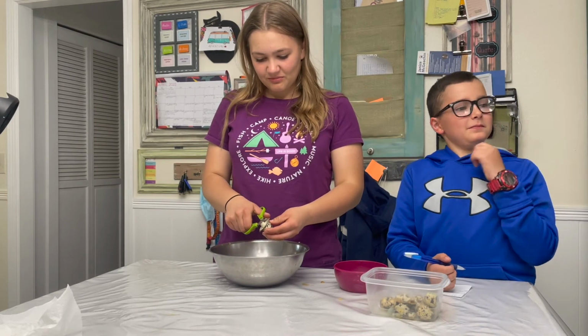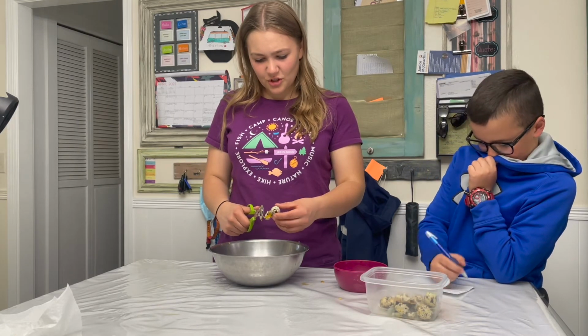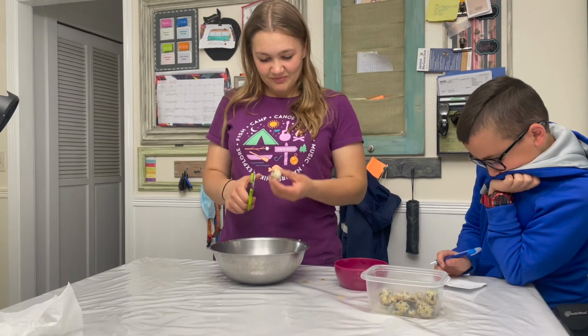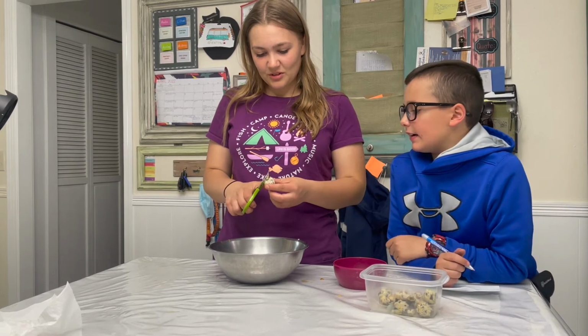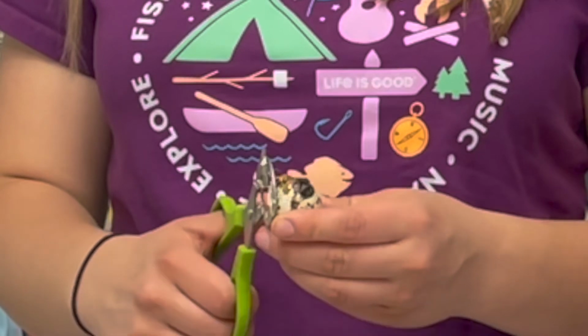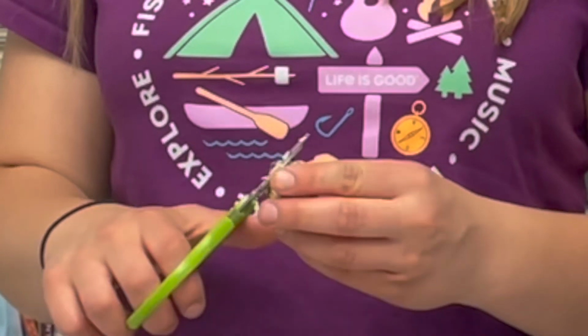You ready? Yep, this one's fertile too. Look at that. Fertile. Okay, this one has the peck in it. This one's definitely mostly developed. Seriously, poor thing, just didn't make it.